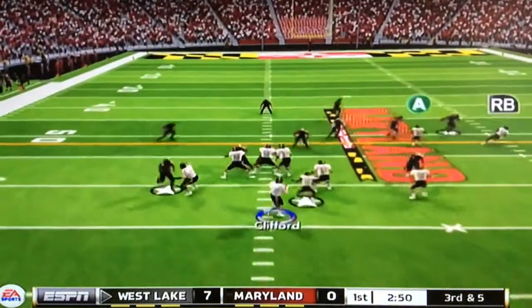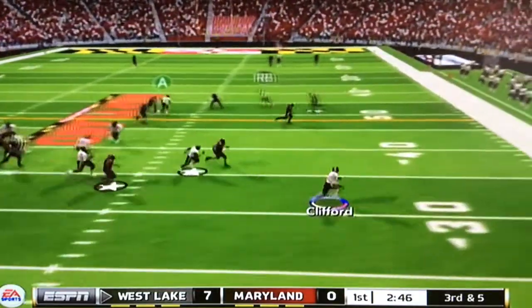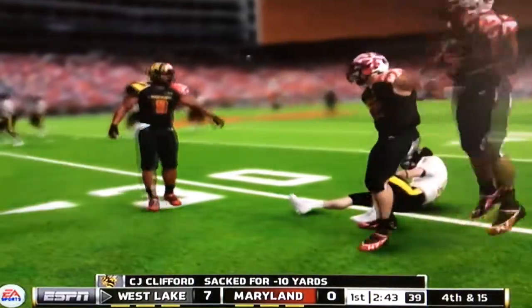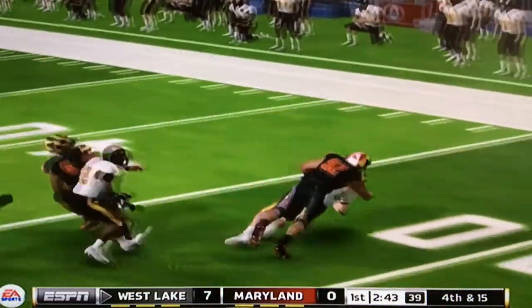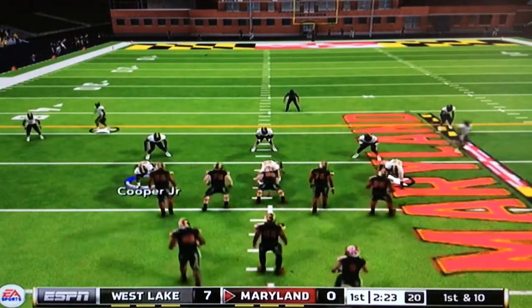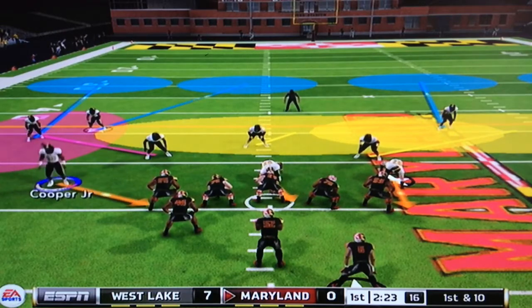CJ Clifford and Malik Bostic in the backfield. As Clifford looking to pass it, he's scrambling. He can't find anyone open, and he's going to be brought down for a loss of 10. It looked like James Moody was about to get open, but Chandler Burkett was able to get there in the nick of time, and Westlake's going to have to punt. Maryland will be starting on the 46 after an illegal fair catch touching by Rashawn Lilly.